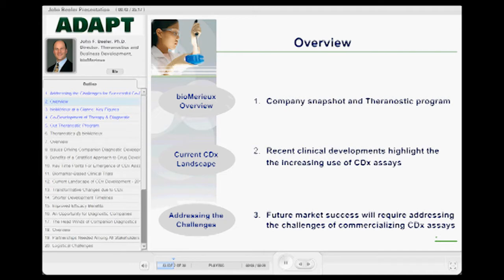I said it's giving you the IVD perspective, so I'd like to just introduce bioMérieux and our Theranostics program, then talk about the current companion diagnostic landscape and some of the recent developments that are helping to drive the field forward. And then finally end up by addressing some of the challenges we face, and some of the potential solutions that are going to be needed to ensure the future success of this approach.